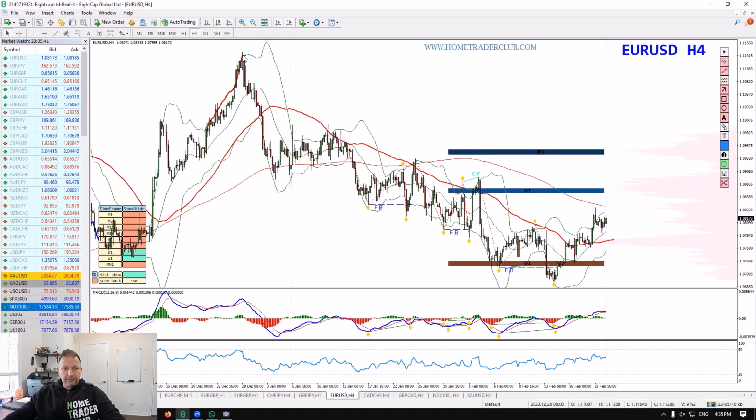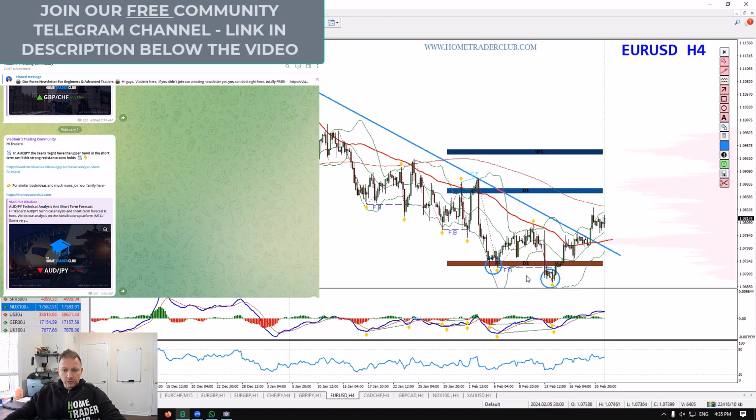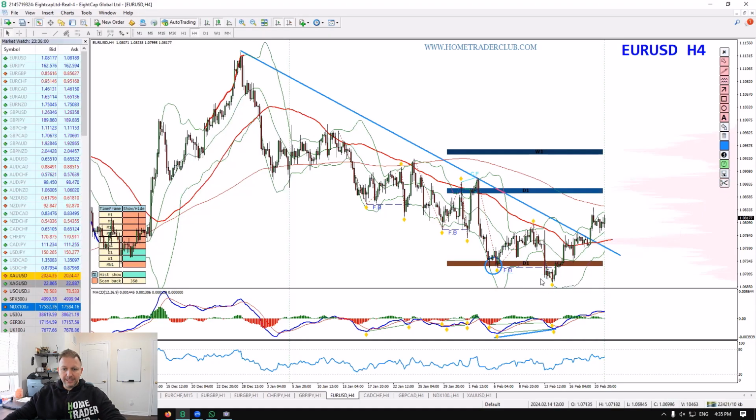On the euro dollar, on the 4-hour chart, this is the most recent falling resistance line we have. And as I said before, take a look at these 2 lows. We have lower lows on the chart versus higher lows on the indicator. Absolutely classical condition for a bullish divergence. And what we want here is basically the corrective movement on the 4-hour chart. And if that is correct, the 1-hour chart has to line up. And that's where we go to the 1-hour chart.